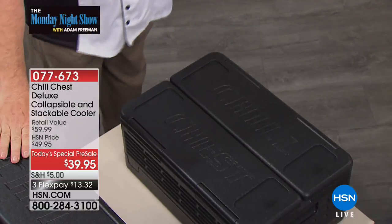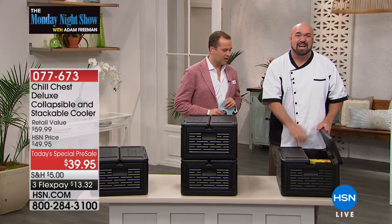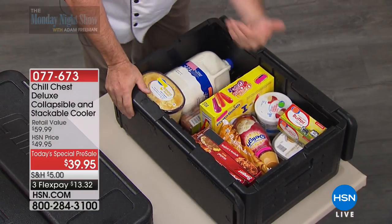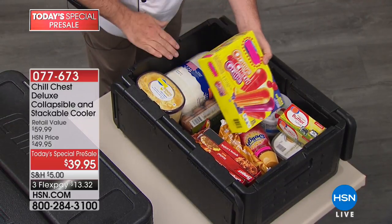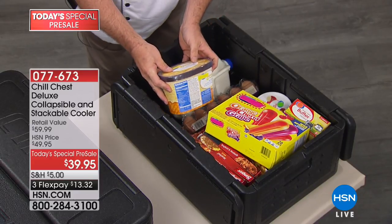Now, you've got it put together. What are you going to do with it? I'll tell you, this is the one. When I finally got it, I was like, holy moly. Think about this. You're at the grocery store. You don't have to worry about the popsicles melting in the car for 5 hours. You don't have to worry about the ice cream getting runny for up to 5 hours.